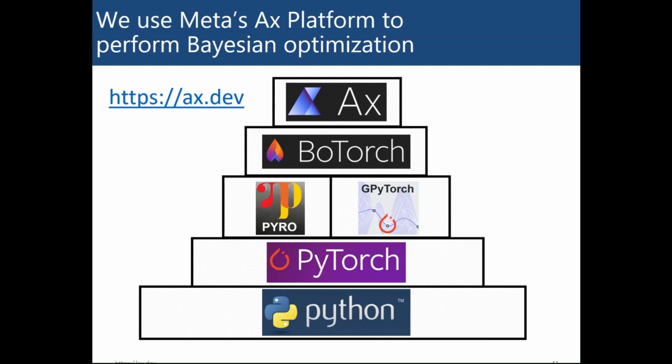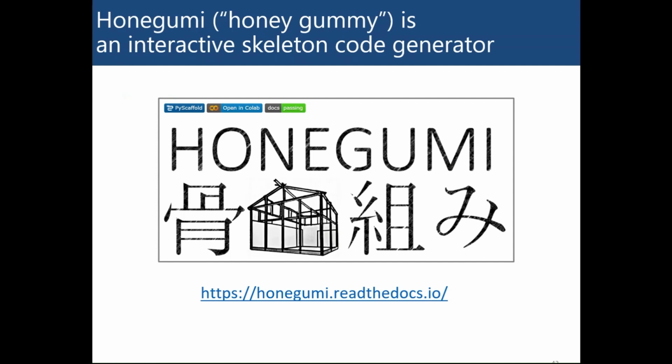It's also based on PyTorch, which, if you're familiar with it, gives you automatic differentiation. In terms of this, just think of it as something you can run on a GPU as well to speed things up. And a package that I've been developing, meant for teaching and reducing that barrier, is called Honegumi. Hone in Japanese means bones, and gumi means a collection of. So this means a collection of bones, which translates to a skeletal framework or templates.